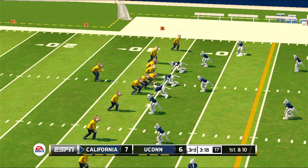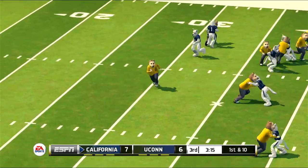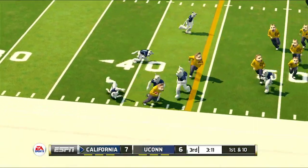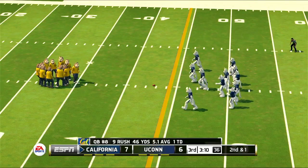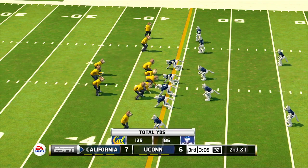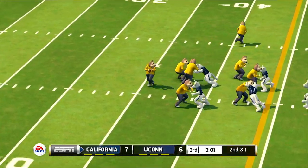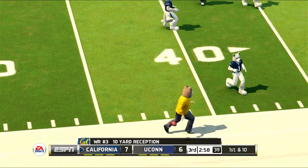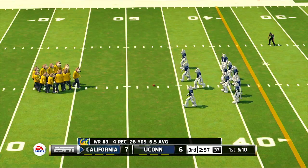In the shotgun and five wideouts. He gets hit out of bounds around the 43-yard line. It's second down now, and they're just a few feet away from that first down marker. California is up one. Gets it. He's in space. He steps out at the 47-yard line. That makes it first and 10.